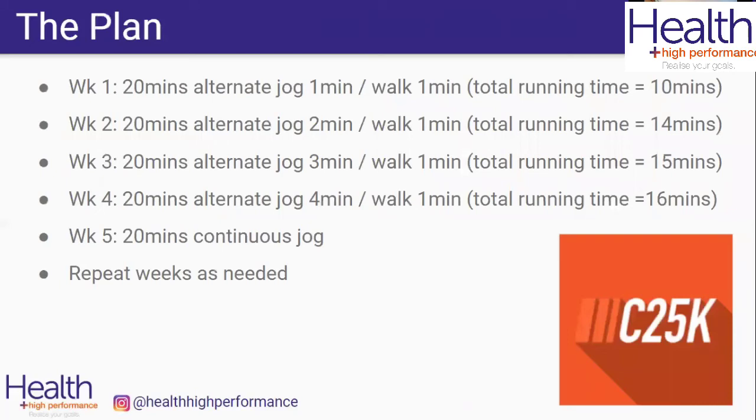So an example plan that we give here, and this is something that I'll give to new runners or people that have been injured for a while and are looking to resume. Basically, weeks 1 to 4 here, you've got 20-minute sessions. And in week 1, you're alternating jogging for 1 minute and then walking for 1 minute. So you just keep alternating that amongst that 20 minutes.